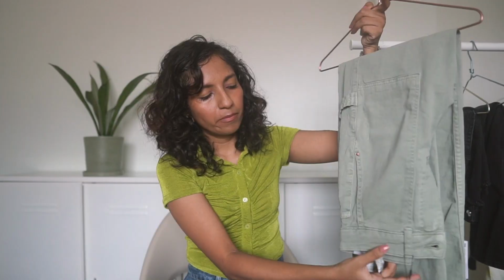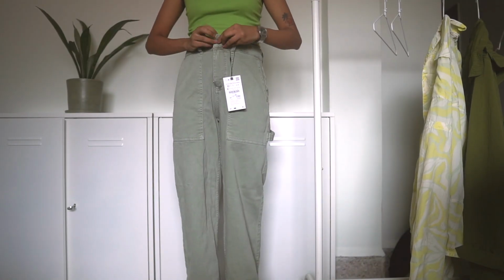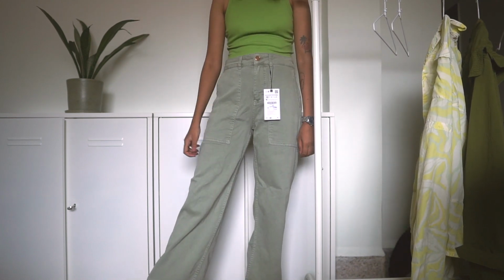First thing I'm going to show you these light sage green carpenter jeans, they call them on the website, but they're labeled here as the high-rise straight. What makes them carpenter jeans is that they have a lot of like cargo and utilitarian detailing on them, and I've been loving those trends like cargos, lots of pockets, buttons, workwear inspired. And when I say workwear, I don't mean office, I mean like physical work, that kind of thing.